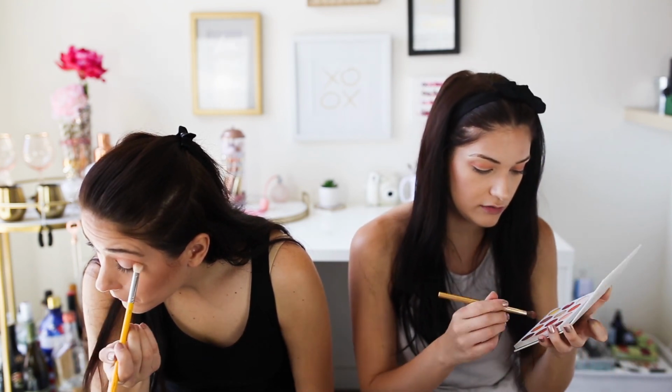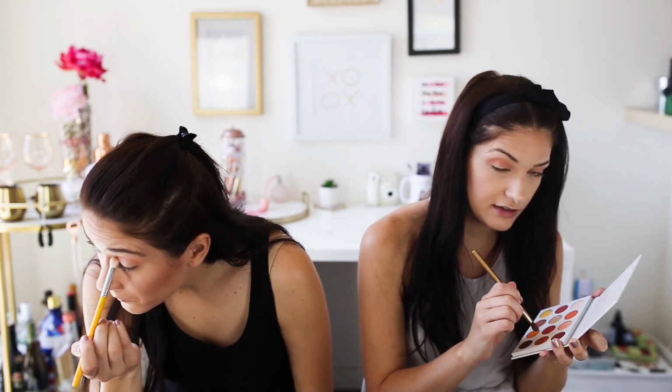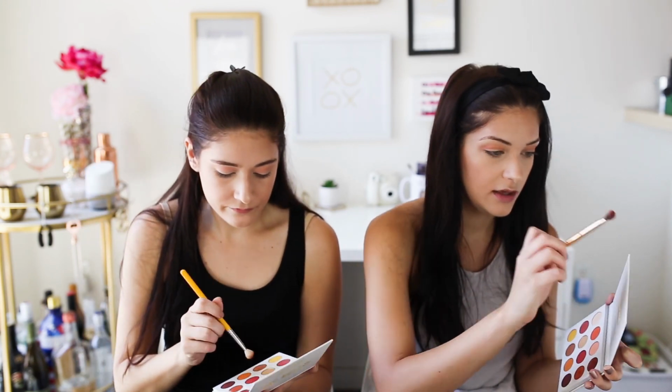The way they set this up is kind of weird. No, this one is GNL. I'm just gonna say it's GNL because I don't even know. See, that one's a lot less powdery, if you can tell. Not as much kickback. It wasn't me with the brush, it was just that shade.